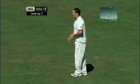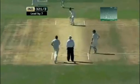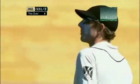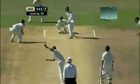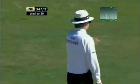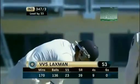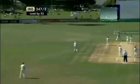Short, but no venom in this at all. Set up very nicely for VVS to just punish in front of square. He saw it so early. No problem at all. He's only been off the field for 3 hours during this whole Test match. And we're now their runs and so quickly on the back foot, Laxman. Any little bit of width and 50 up for him. 53 now, another Test match half century for VVS Laxman. He plays the spinners so well and times it so nicely. Lovely shot. Short and wide, put away, 4 runs.